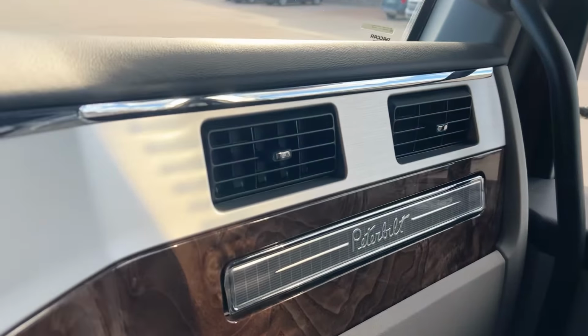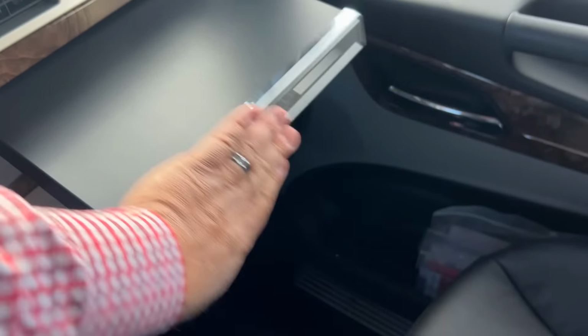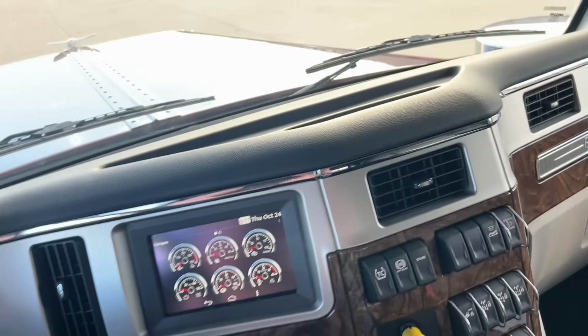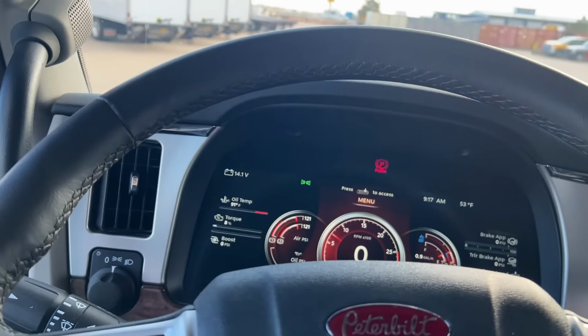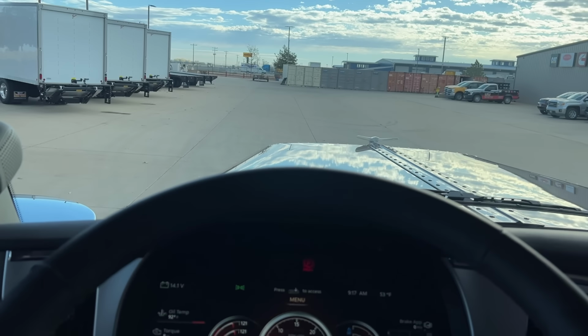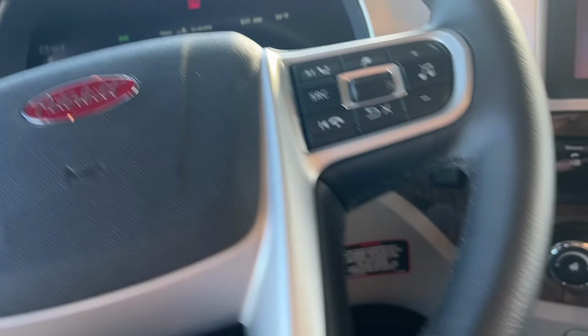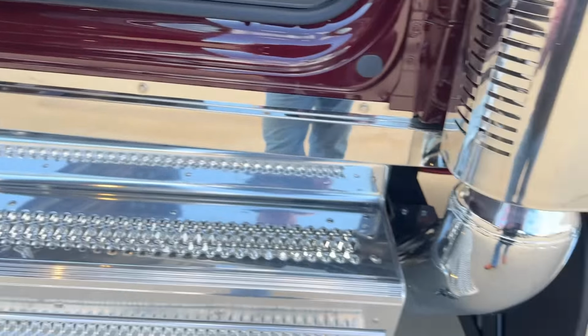Nice pull out over here, so you can put an iPad or something like that over there, a small computer. Just beautiful, beautiful truck. One thing we're struggling with, there it goes again, see? And you're good. One thing we're struggling with on these is getting an air horn put on them. It's a bigger cab. You'd think there'd be more room to put air horns in underneath, and there isn't. They are tough to find a place to put. So I just thought I'd share this one with you.